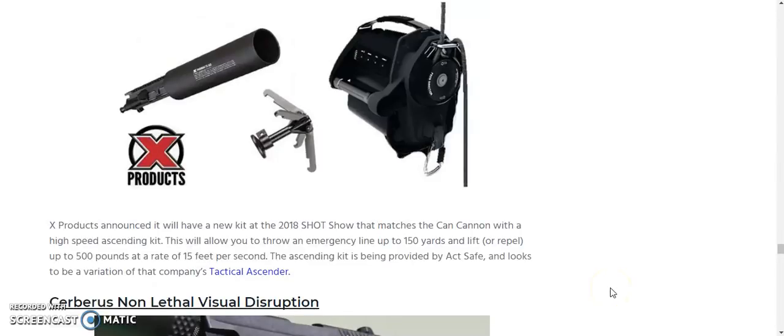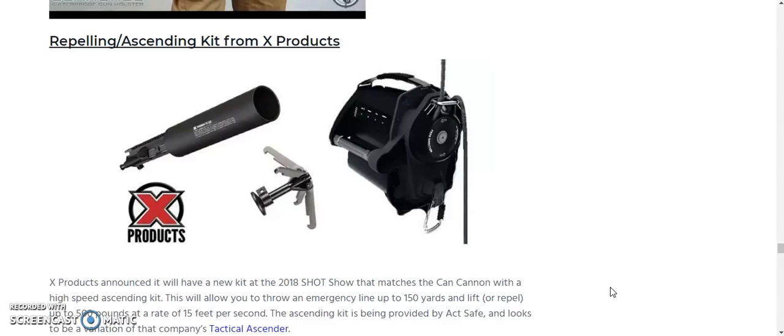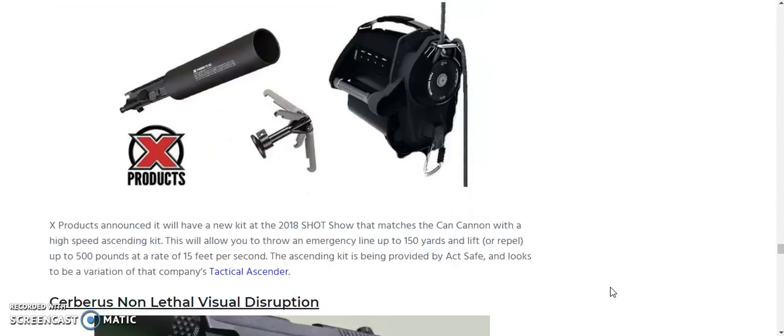Alright guys, so this last one here, if you've ever wanted to be Batman, well now you have the opportunity to do so. X Products is announcing a new kit at the 2018 SHOT Show. What we essentially have is a cannon with a high-speed ascending kit. This is going to allow you to launch an emergency line up to 150 yards and lift or rappel up to 500 pounds at a rate of 15 feet per second. This looks like it might be a lot of fun. One of those tactical ascender products out there, so if you know somebody that's always wanted to be a superhero, this is definitely the way to do it.